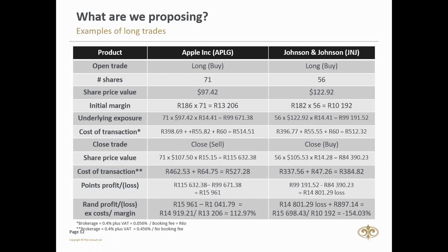It's a profitable situation. Let's say in this situation with Johnson & Johnson, I also want to go long, buy 56 shares at $122.92 a share. There's my initial margin required. Remember, the margin is always in rands. Okay, there's the same exchange rate. There's my exposure, the brokerage. Now in this scenario, I anticipated the price to go up, and the price actually fell. So now I'm in a loss situation.